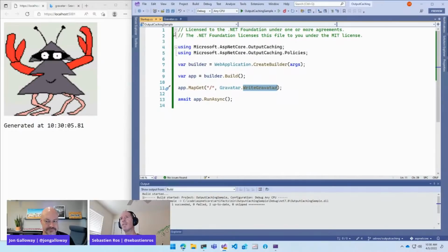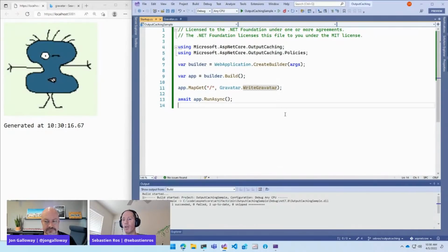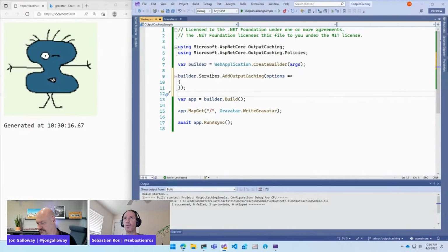So now, let's say I want to cache it because I don't want to generate it every time. I just need a monster. I don't need it to be rendered every time. So to do that, we need to configure output caching. And for that, we need to first inject all the services. So services.AddOutputCaching. I'll keep the options for later.